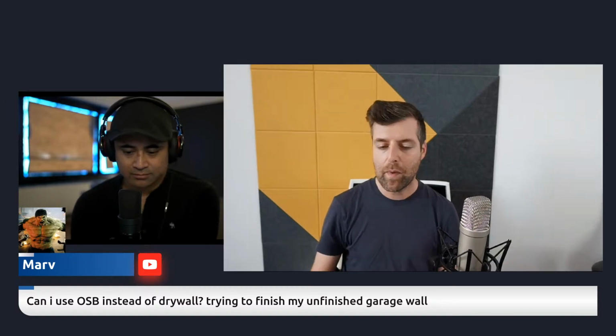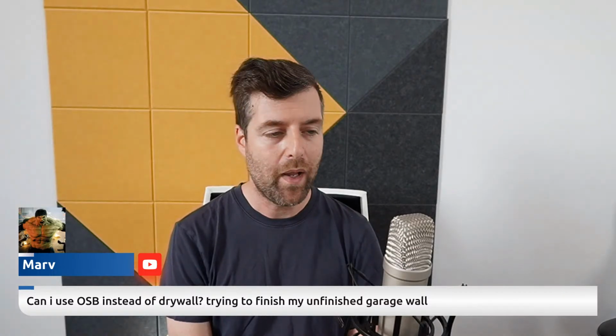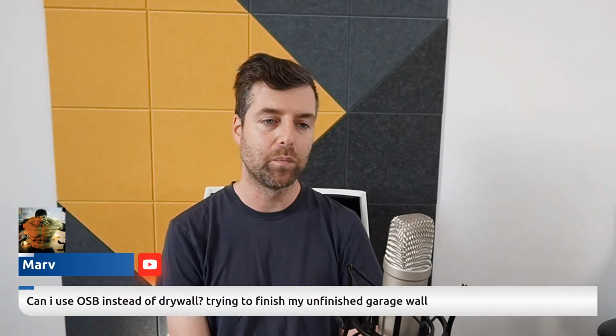Yeah, I mean, there might be building code issues that I'm not aware of, but I don't see any reason why you couldn't use OSB. If you're going to cover it up with fabric or paint it black or something, it doesn't really matter. Like I said, we use MDF and plywood and stuff in the walls all the time, so probably it's fine.